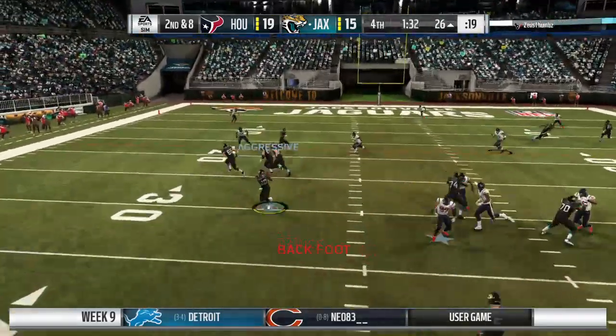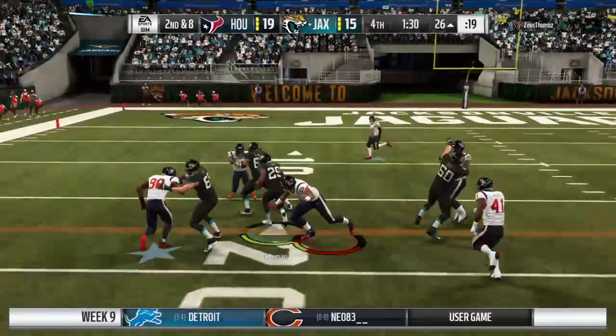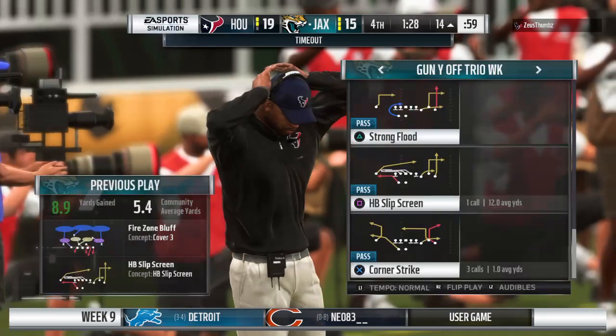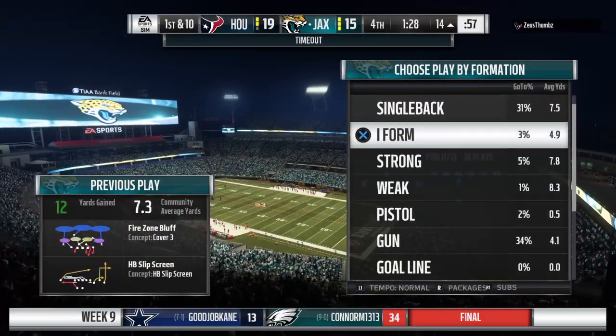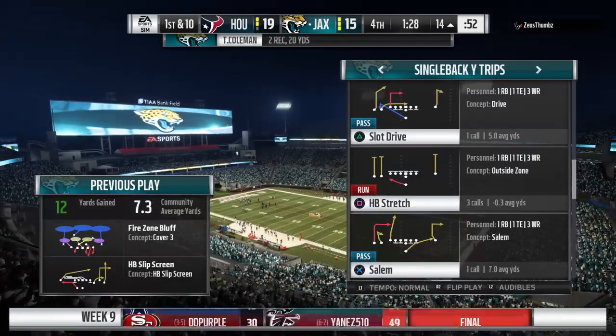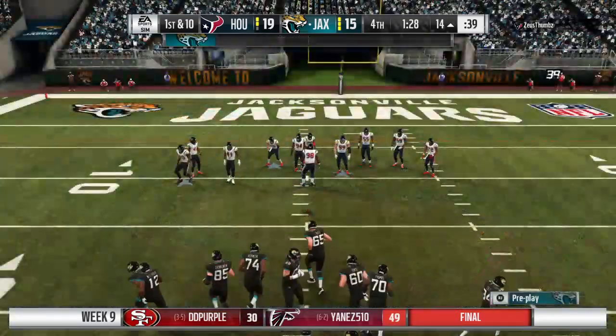He's back to throw. Now they go screen. It's complete. And down inside the 15 he goes. And now the Texans are going to stop it as they signal for a timeout. And they'll be disappointed to have to burn one there after giving up the first down.